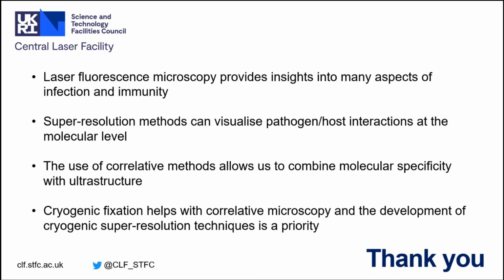Hopefully that will become available. We're currently offering a cryogenic super resolution technique, the STORM technique, to users. We hope to use that in a correlative mode quite soon.